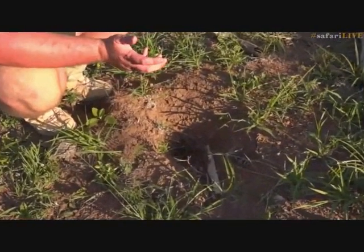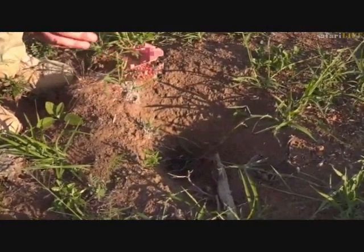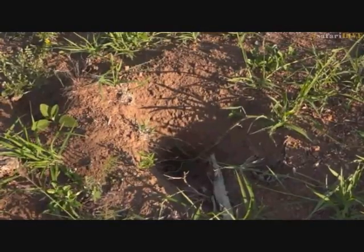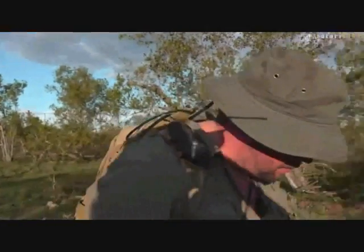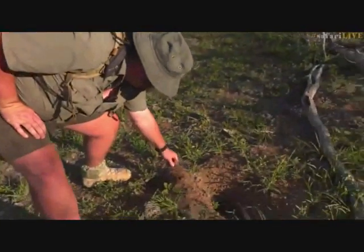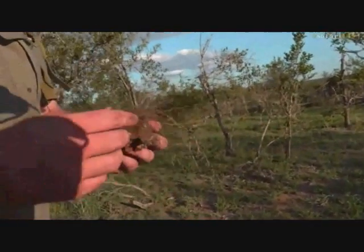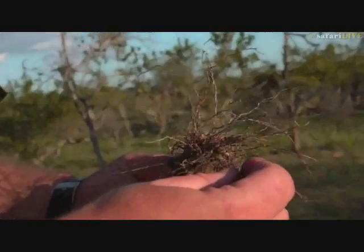If it was something like an aardvark, it would have been maybe a lot bigger, and there would have been a termite mound. So aardvark, they eat the termites in a termite mound. There's no sign that there's a termite mound in the area, and all these uprooted grass roots gives me the idea that this is most likely a porcupine that was feeding here.